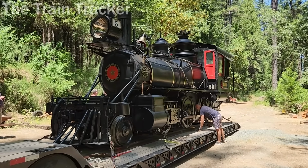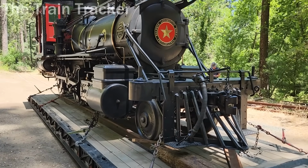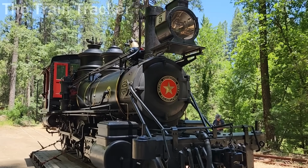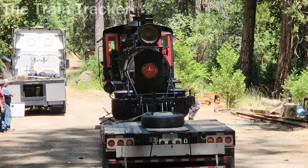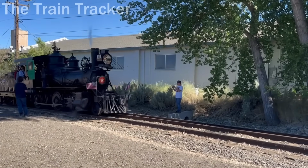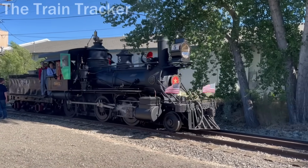This is not the first time number 5 has taken a road trip. In the early 1940s, number 5 hit the highway for Hollywood when she was sold to Frank Lloyd Productions, and she returned to Nevada County by truck in 1985. In 2022, Tahoe traveled to the NSRM for the Great Western Steam Up. A video of this event can be found elsewhere on this channel.